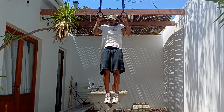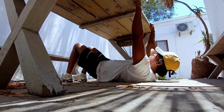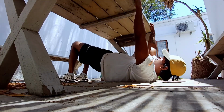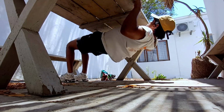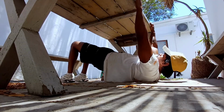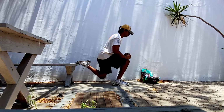So after the pull-ups, I decided to add in some table rows, and ideally I would like to do the rows on the rings, but as I mentioned earlier, the ring straps are a little too short. So I need to invest in a new ring strap so I can do more of these exercises at home. So after the table rows, I moved on to legs.